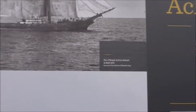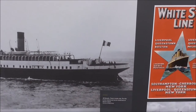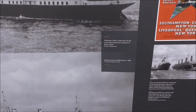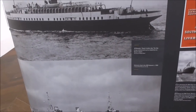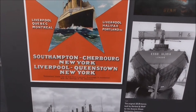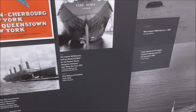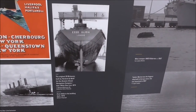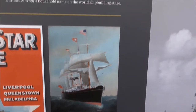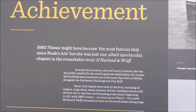See, that's the Star of Bengal, built by Harland and Wolff, 1874. And that's the Pneumatic, of course. That's out the front. And this is the submarine depot ship HMS Adamant, 1940. A White Star poster. And there's the Olympic and the Titanic together. And there's the Ulydia. And there's the original SS Britannic. Probably the most famous ship since Noah's Ark.